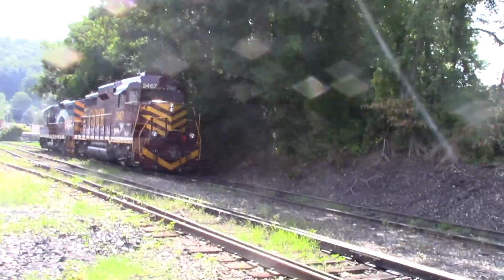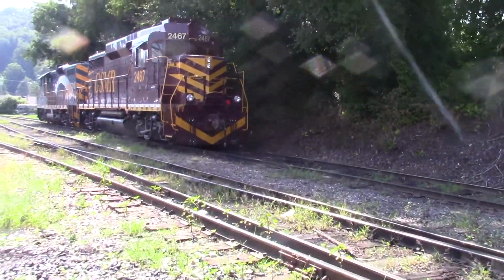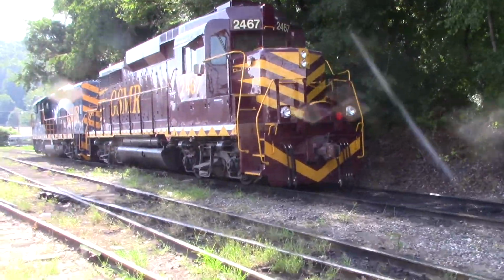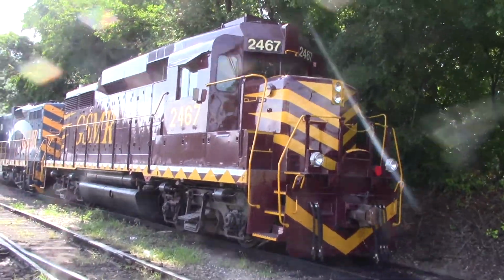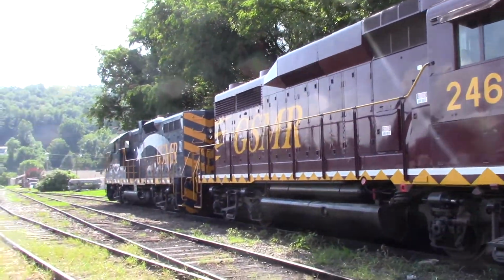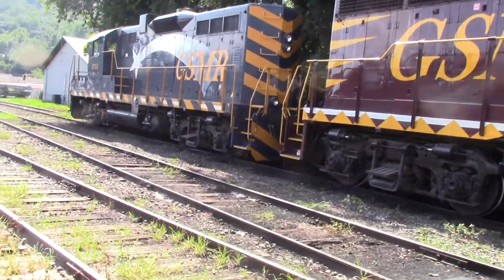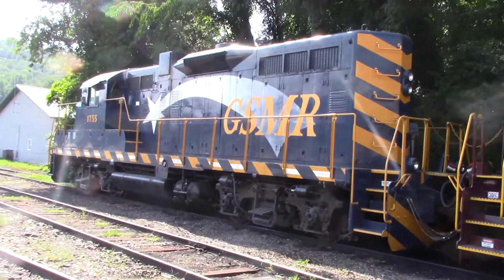Hey guys, Engineer Pat coming to you from the Great Smoky Mountains Railroad. And now we get a closer look at the two diesels that pulled the train coming back. Here we have GSMR GP30 2467, ex-Union Pacific, and Great Smoky Mountains Railroad GP9 1755. The 1755 was a former GP7 and it was upgraded to GP9 specifications.